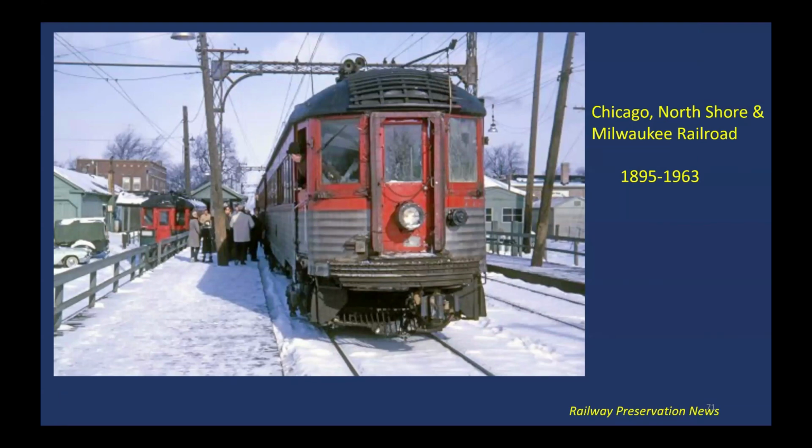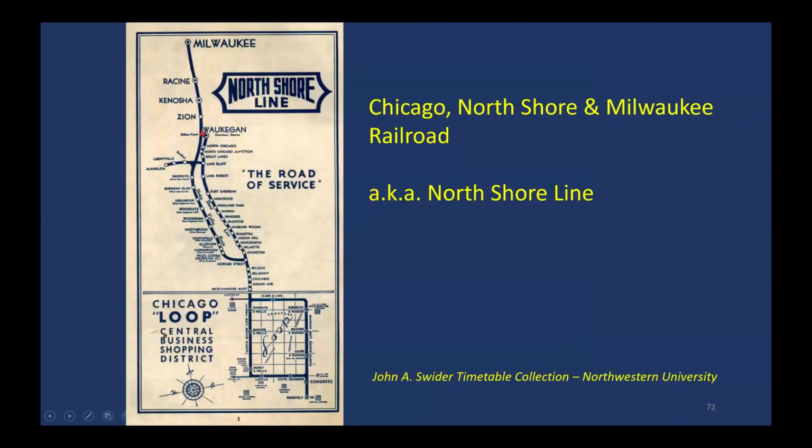Maybe the most beloved is the North Shore Line. It started out as a streetcar line in North Suburban Waukegan and North Chicago, and then eventually morphed into the interurban by extending south from Waukegan. Well, actually, it started out in Waukegan, and then they extended it down to Evanston, and in 1919 negotiated an agreement with the Northwestern Elevated Railroad to come on down into downtown Chicago.